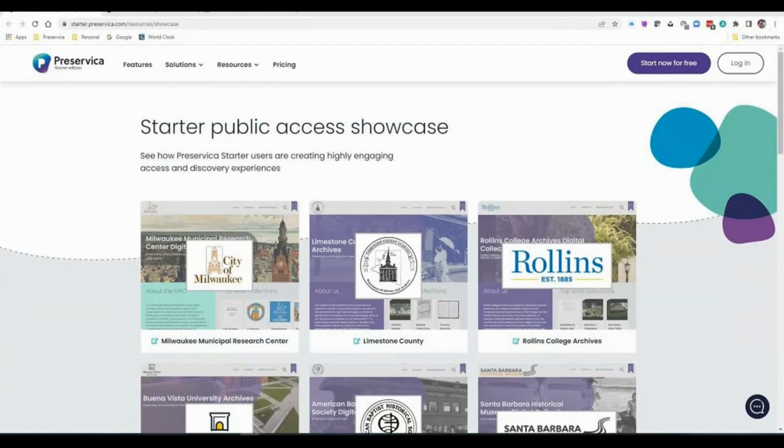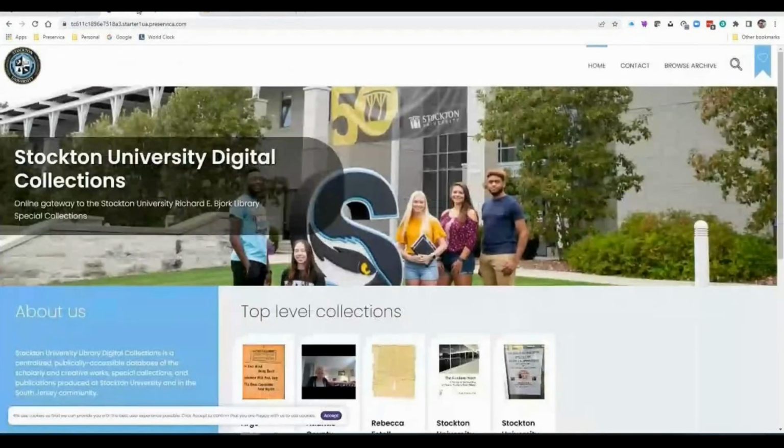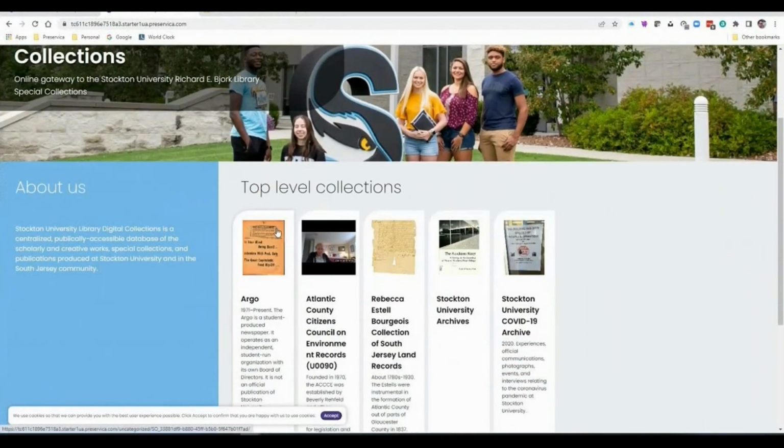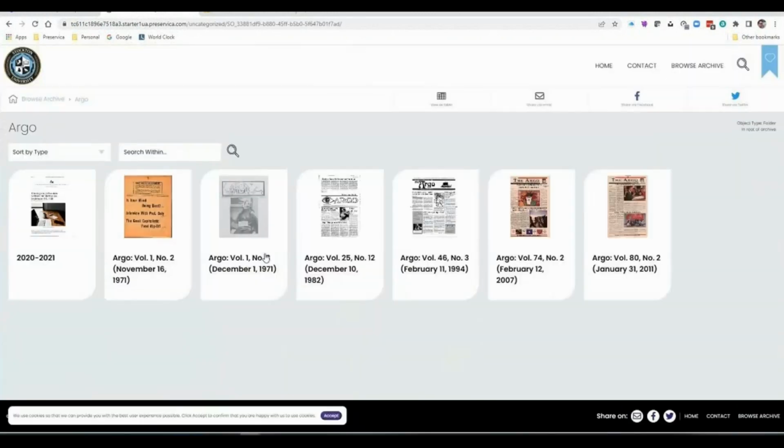Okay, so let me show you a couple of real-life example sites. You can view the full selection here. So let's start with Stockton University Digital Collection. This site has been customized with a logo, backdrop and text, but we can see a nice simple top level folder structure. And if we drill down into one of these folders, a nice structured chronological order to the folders with a good use of thumbnails.